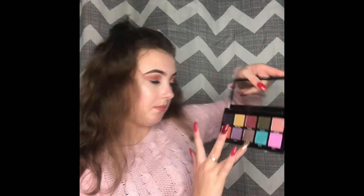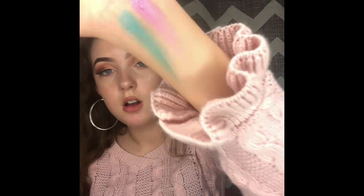Now I'm gonna try this pinky purple here. Oh no, oh what, that's so pretty. Yeah, I would really recommend that palette because, you know, it's beautiful.